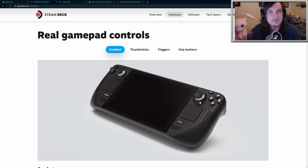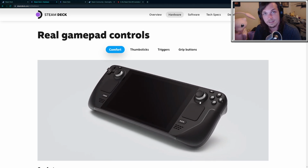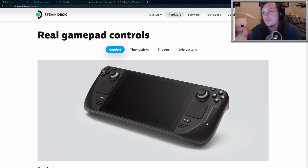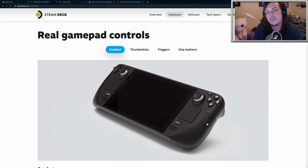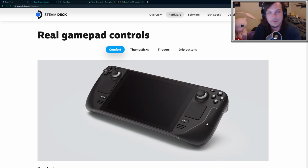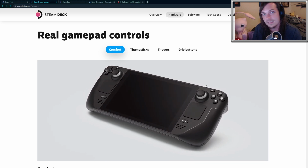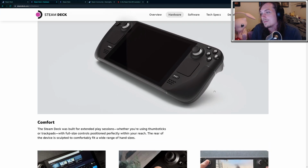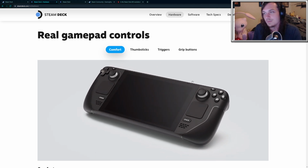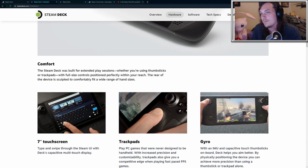The Valve employees were talking about this, and you can actually use them as a keyboard, so you can basically type a lot faster using those touch pads. You can actually install Windows onto this Steam Deck and use it as a Windows machine, which is pretty great. You can basically do anything if you install Windows on it. So that's cool, but if you don't want to install Windows, you don't want to slow it down too much, just keep the Steam OS on it and it'll be great. So yeah, comfortable. There it is.